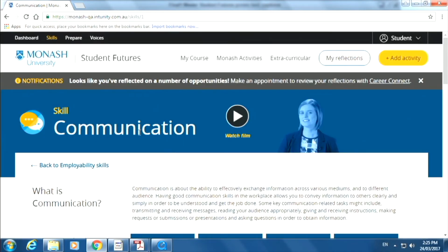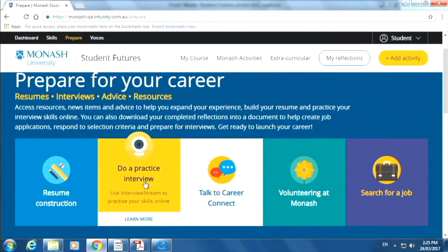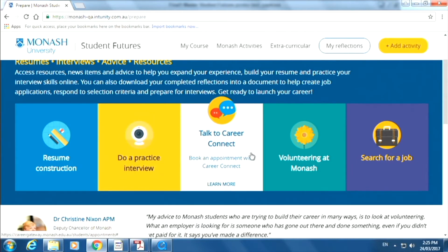Different employers talk about those different skills and why they're important in the business. Also, there is a prepare page with information about resumes. You can do interviews using your webcam. That's pretty cool. And obviously very important, Career Connect.